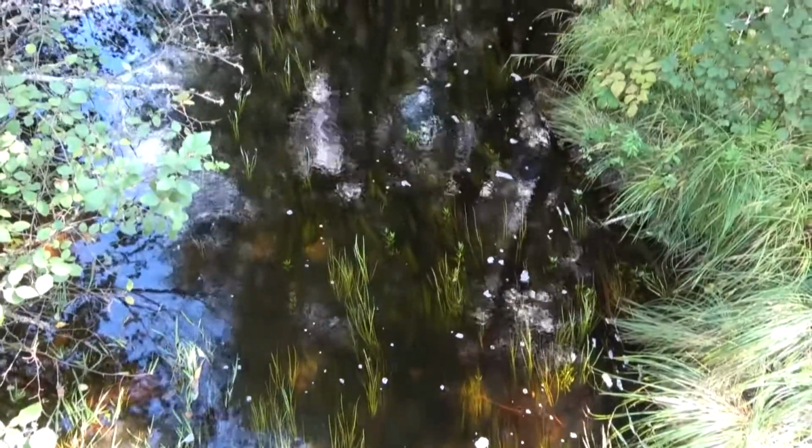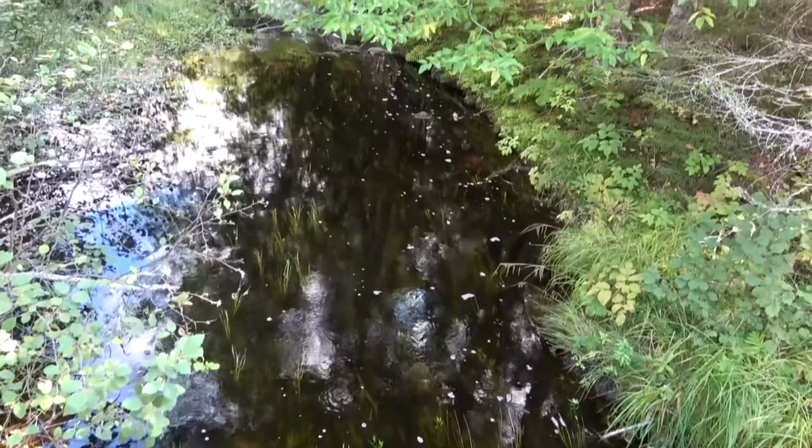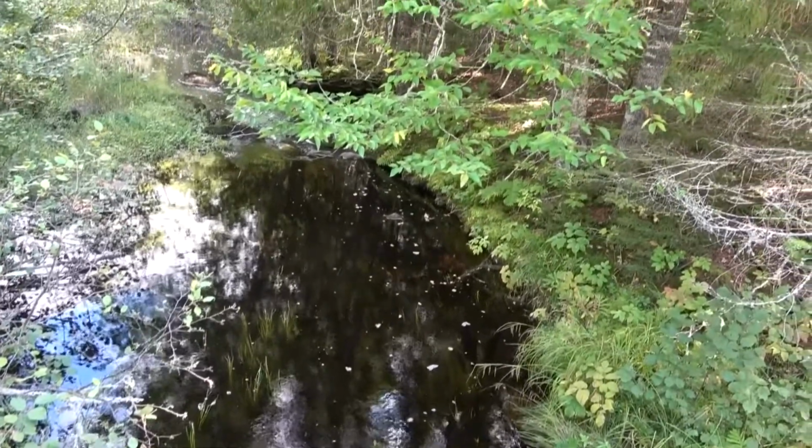Given what we know about stream crossings in our state and what fish need to pass successfully, stream connectivity has become a priority for many nonprofit and state organizations in the state of Maine.